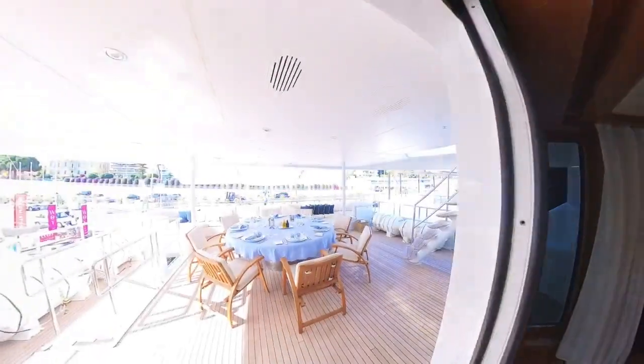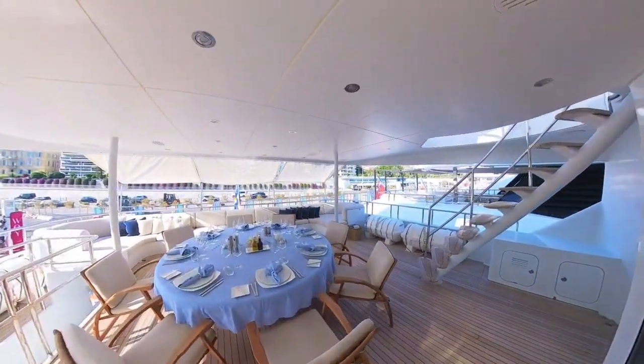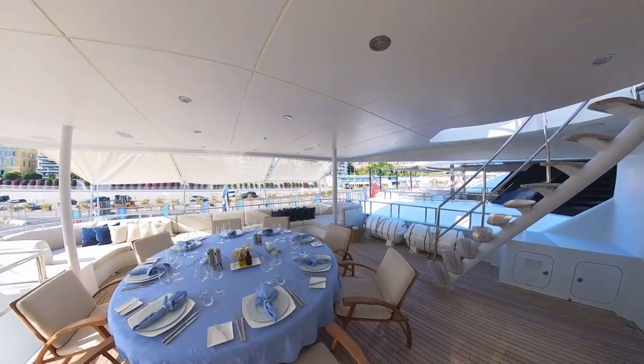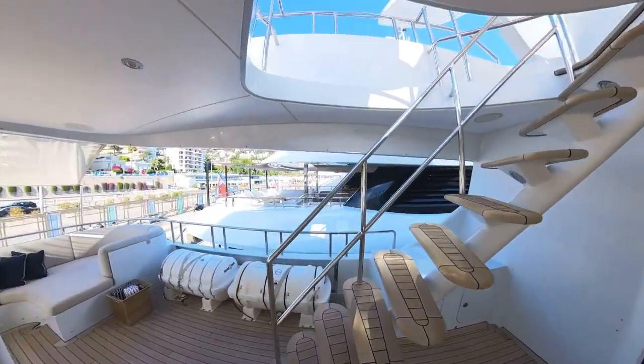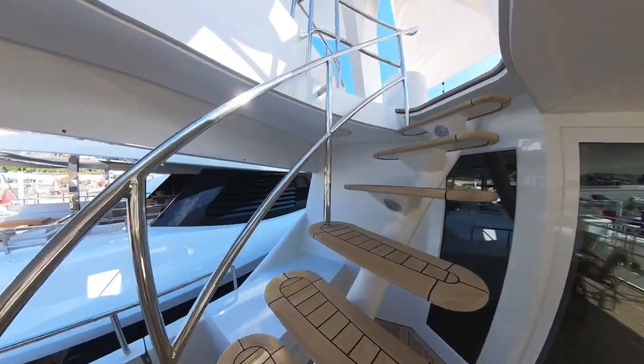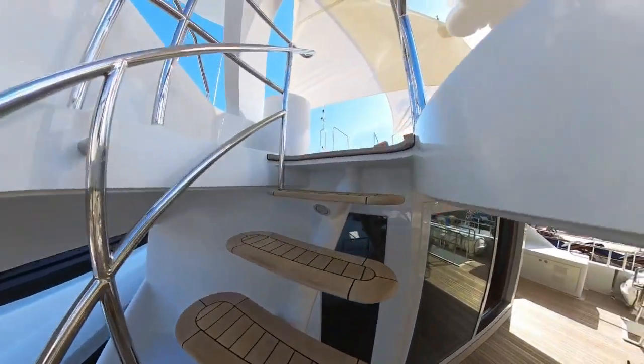Then we go out onto the dining area. It's lovely here. They had lunch here today. It looked very good. I wasn't invited. Well, I was actually. I was busy.